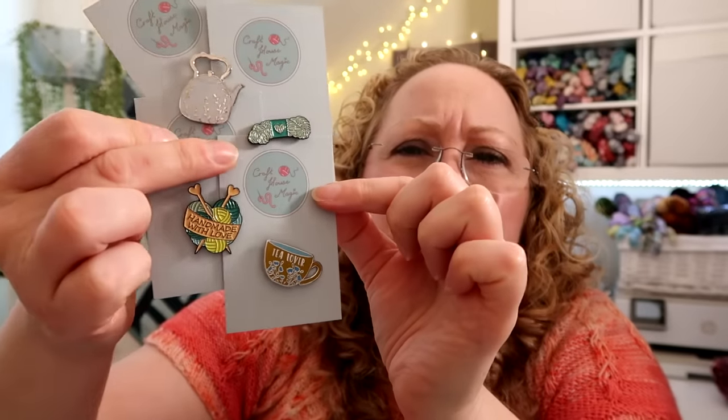There are going to be a few new things in the shop this week, which will be tomorrow, the 15th of November at 7 PM GMT. I've got a few new pin badges going in the shop. A really cute little teapot with leaves. We've got a skein of yarn. We've got a handmade with love pin with a load of yarn and needles, and then a little pin with tea love on it. So those four will be going in the shop. I have also got these new types of pins that I talked to you about in the gadget section. Those will be going in the shop as well.